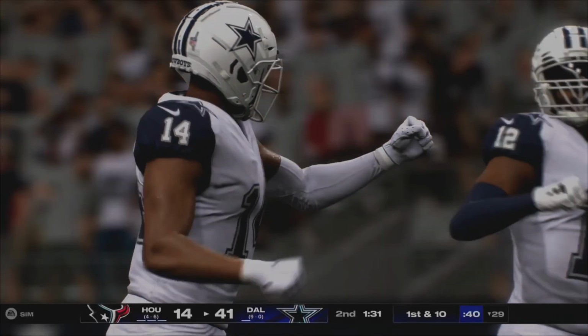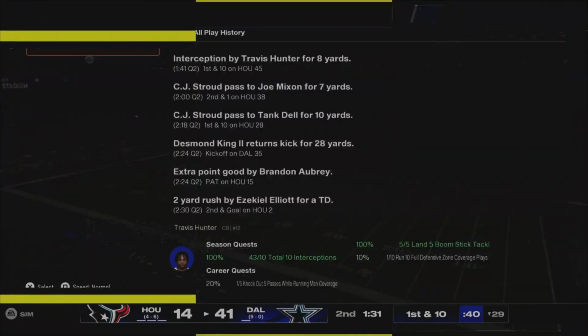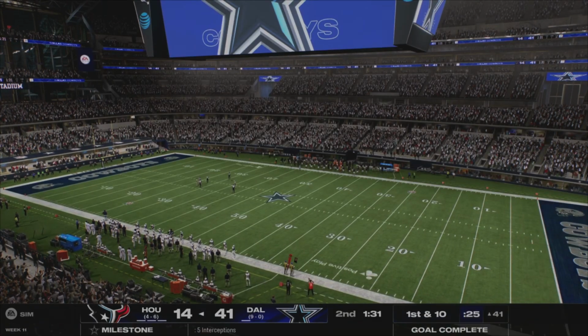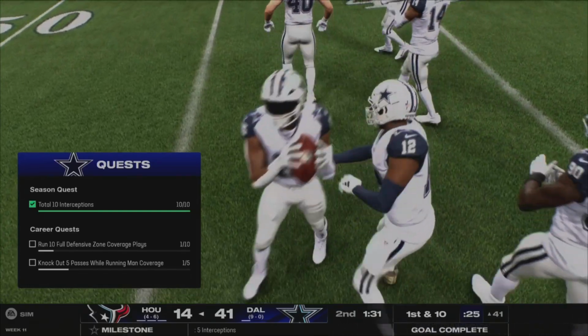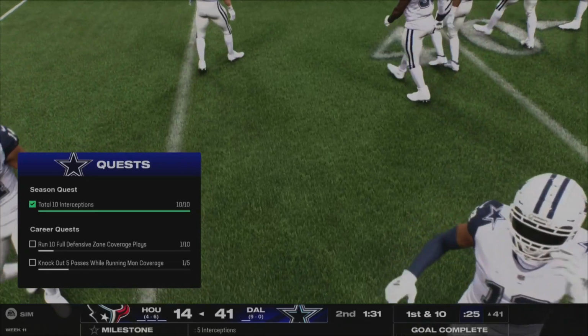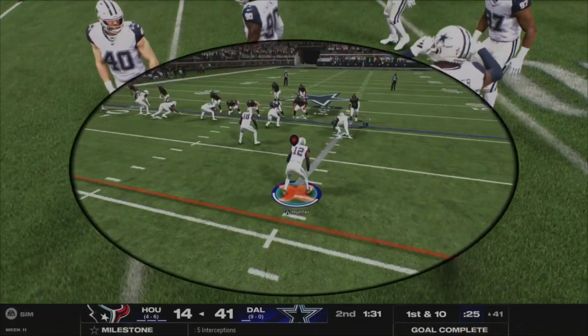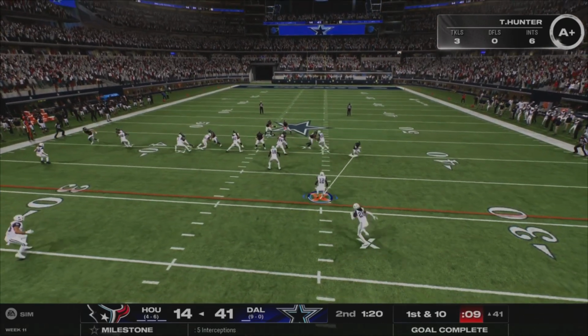We're getting sent off with a minute 31, and right here we end up getting a glitch. I'm not too sure what happened, but right here we go to continue, and with a minute 30 left, offense gets skipped out and it puts defense right back on the field. If you've ever gotten this glitch on superstar mode, comment it down below. I'm not too sure what happened there, but that's going to give us another opportunity for an interception.